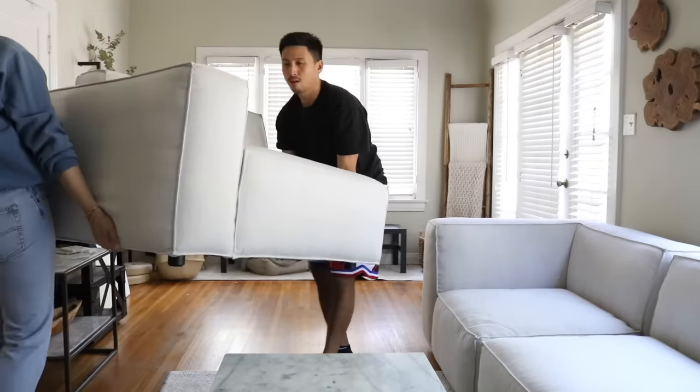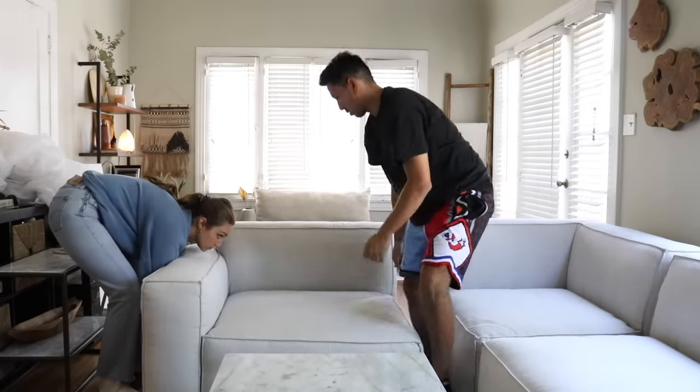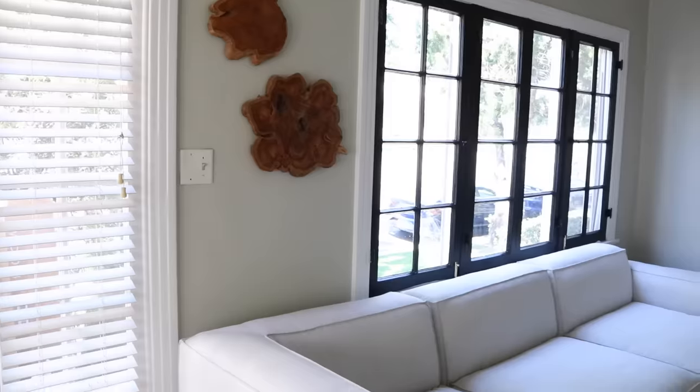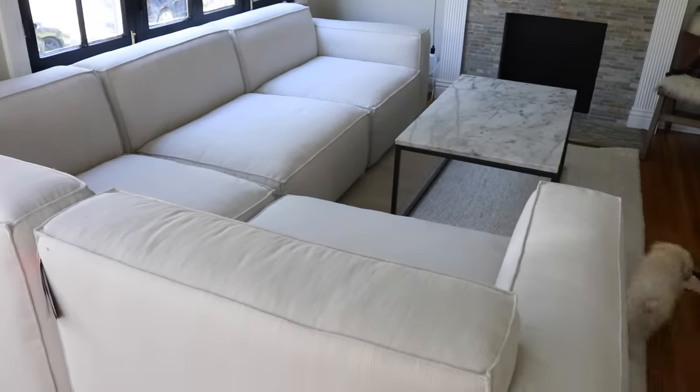Once we got all the pieces in place, we were able to hook the legs together so that the couch wouldn't slide around. I love the low seating and the low profile of this couch, and it's got this soft Belgian fabric, beautiful and clean looking, but also really comfortable. And what I love most is it's fully modular. We can simply rearrange these pieces to fit any space.